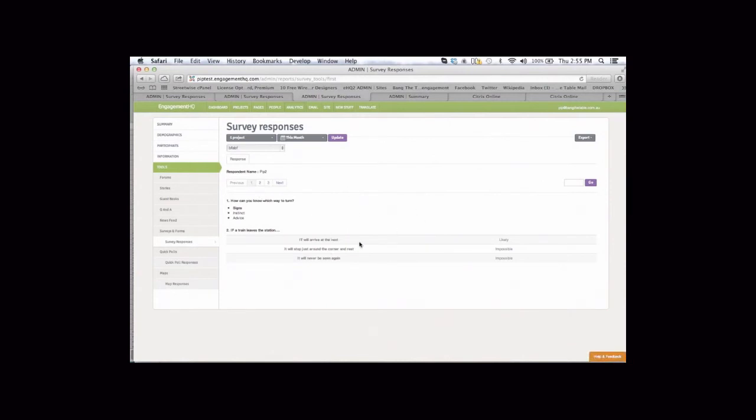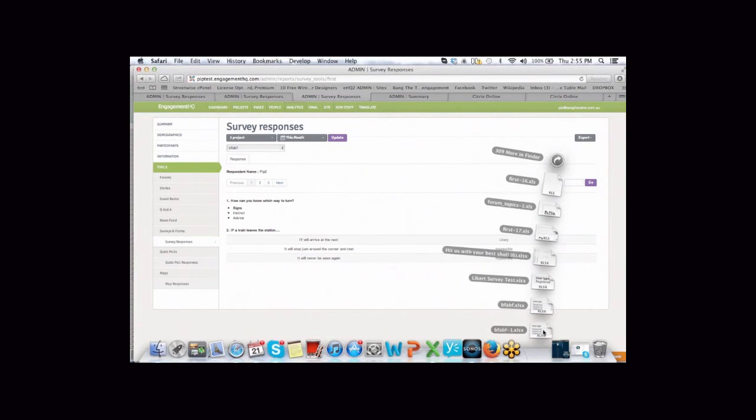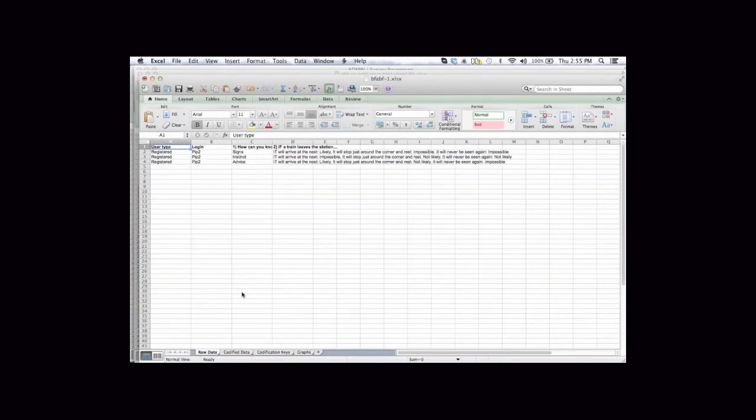So in here I can view response by response, or I can easily, for instance, export a spreadsheet, which will show me the detailed view of responses to my survey. And this is a pretty nice improvement on the V1 downloads. In this one, you'll notice that we've actually got demographic data associated with the survey response.